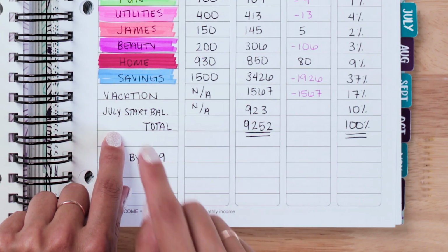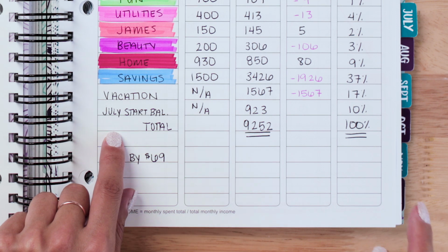So another quick thing, your budget category breakdown should include all the budget categories that you got from your expense tracker, but it should also include one other thing, your next month's starting balance. So every dollar of your income needs to have a plan, even if that means that income that you're using is for next month. That's its plan, and it should be included in your budget category breakdown for everything to even out. Now, I was about $69 off.